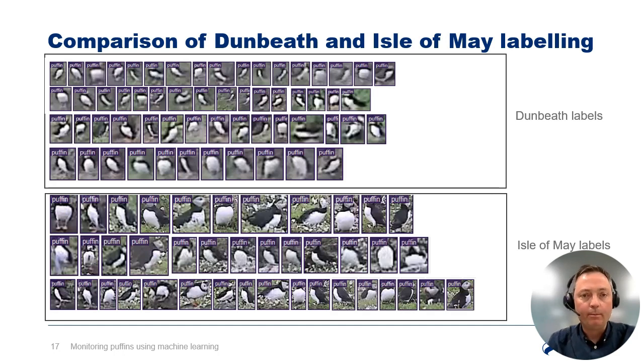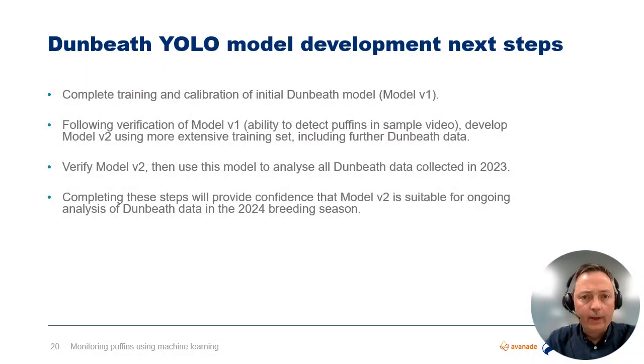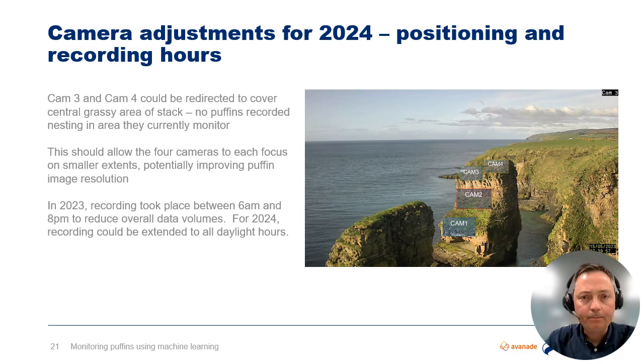So in broad terms, we're looking at white, black, white banding that applied to Isle of May as well as to Dunbeath. And for next steps, we're going to complete model development at Dunbeath based on 2023. Currently developing model version 1. We'll then verify this and then move on to model version 2 using further data from Dunbeath. Once that's verified, we'll look to apply that model for data collected in the 2024 breeding season.